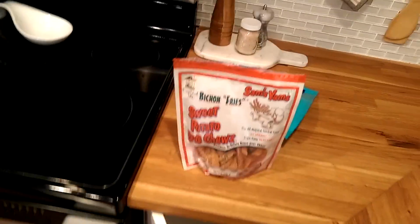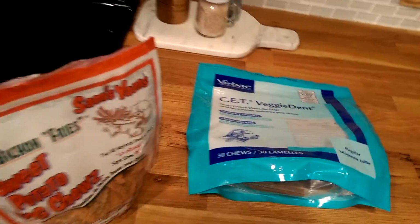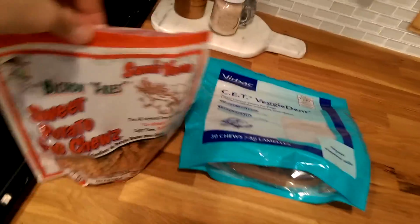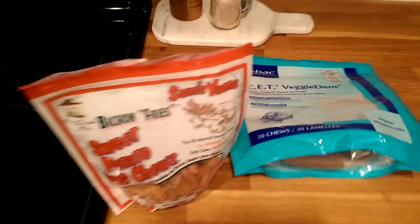But yeah, these are reasonably priced. I get them online. I don't really care for any of the vegan options at PetSmart, and neither do the dogs. So I found these online. Just Google vegan dog treats.